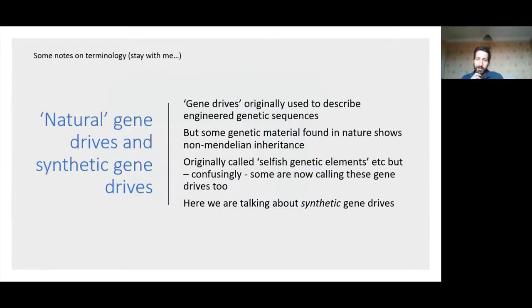The terminology around gene drives has got a bit confusing, particularly very recently. I'd like to just talk briefly about terminology. Maybe not the most exciting subject, but I think it will help you when you're trying to understand what you read about gene drives.